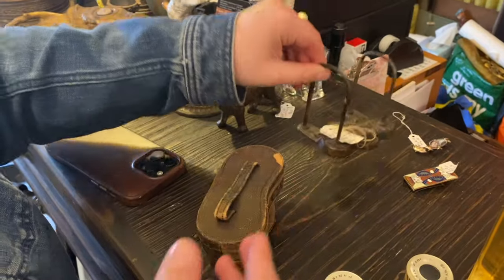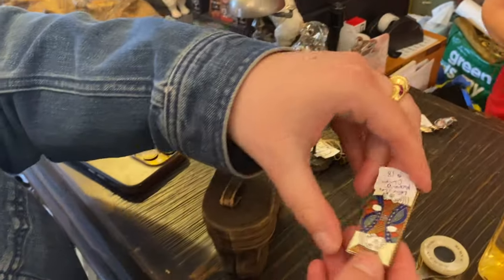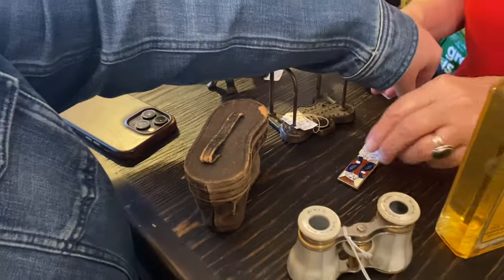I just, this was such a great find. And right at the checkout counter, I actually ended up finding something amazing.